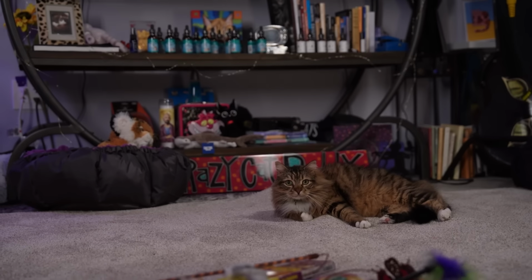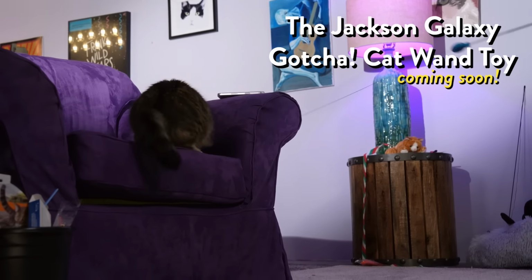So here's what I'm gonna do. I'm gonna work off some of this steam with Casper, who's now bored out of his mind, and I'm gonna clear away this chair, get up on my feet, and we're gonna play with Casper. What do you think? All right, we're gonna start with my toy. Woohoo!